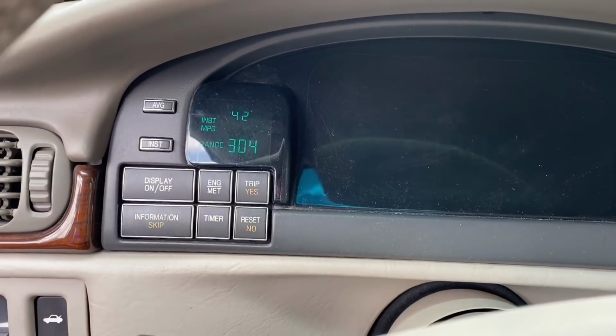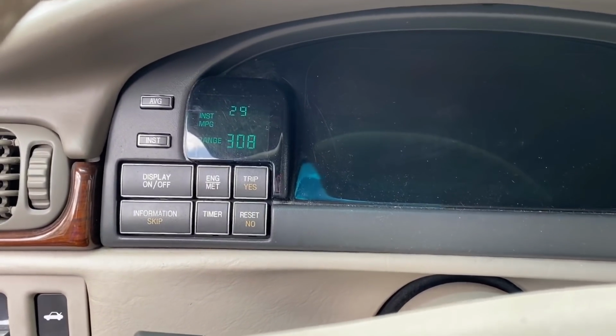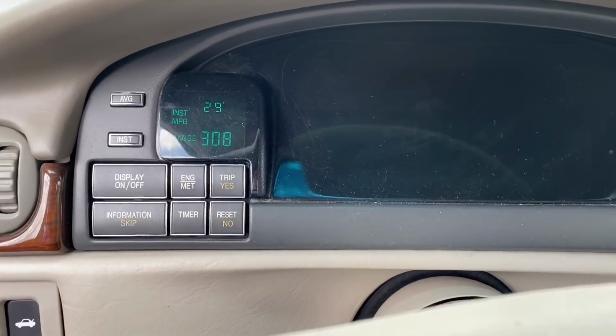And look at the instant MPG. I mean, 70. This has got to be broken. 29. I mean, she's consistently averaging about 30 miles per gallon. This big boat. And as far as not having a speedometer, in the very near interim I could literally just put a phone on with a GPS speedometer or something, and I'd be all right. I don't know if I have brake lights or not. I see people almost rear-ending me. We're going to run this thing through the car wash because it needs it and see if she has any leaks.